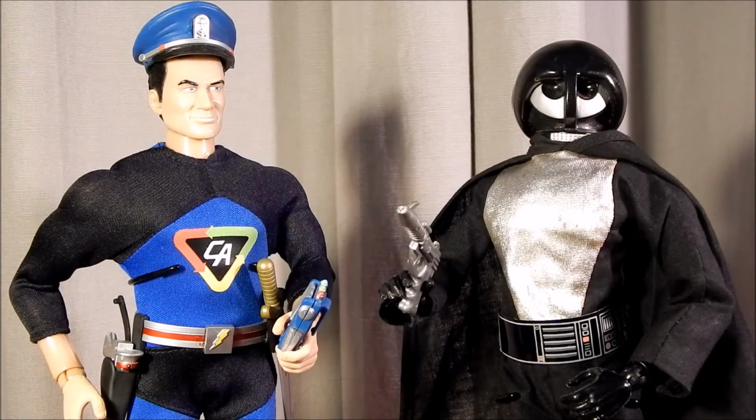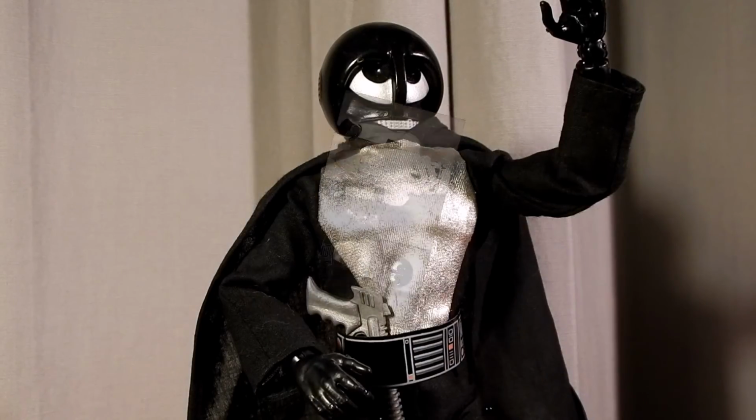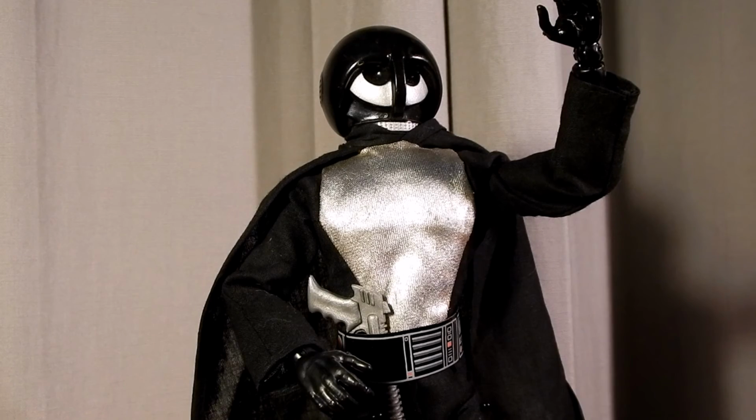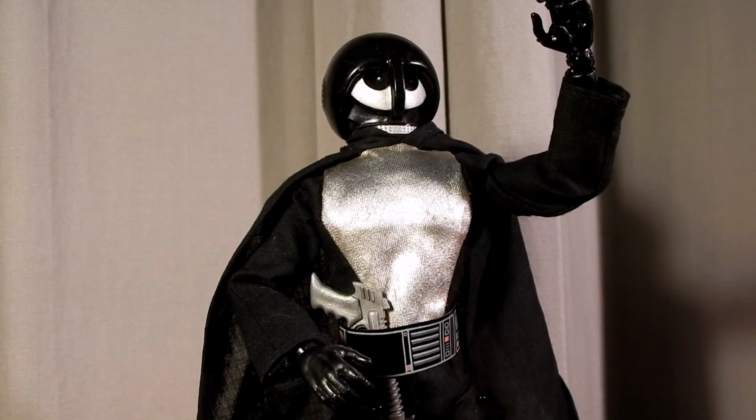So why collect S.T.A.R team toys? Because they are odd, and they're quirky, and they're not nearly as expensive as vintage Star Wars toys from the same time, and he looks pretty good next to a Captain Action figure. But maybe not so much next to a Star Wars toy. In conclusion, this has been our look at the Knight of Darkness from the S.T.A.R team, Ideal Toys from 1977.